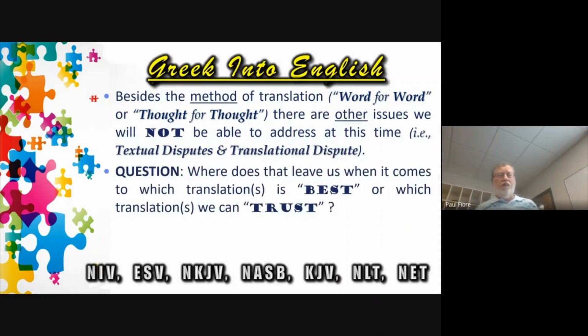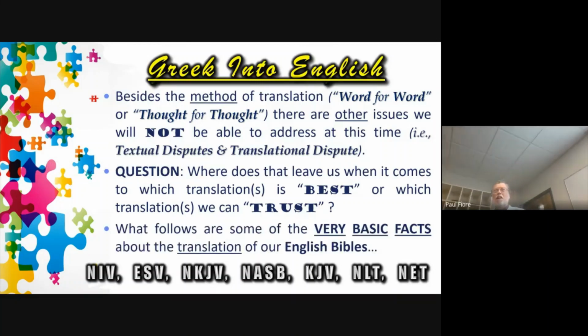That leaves us with this question: which translation is the best, or which translation can we trust? Well, we've got to go a little bit deeper. So we're going to look at some of the basic facts when it comes to the translation of our English Bible. In order to do that, I thought about not putting this in, but I've got to give you a warning.